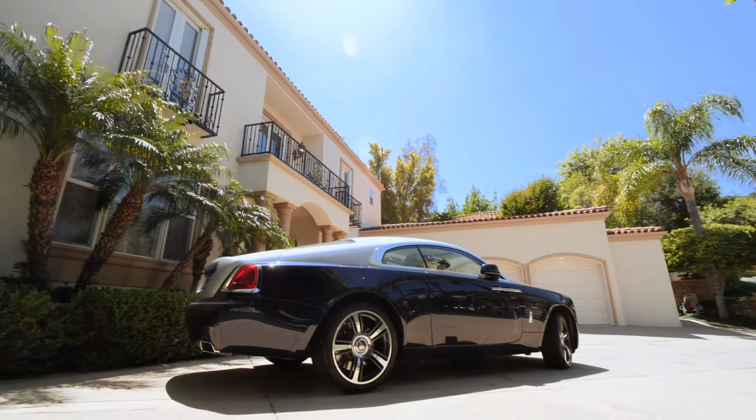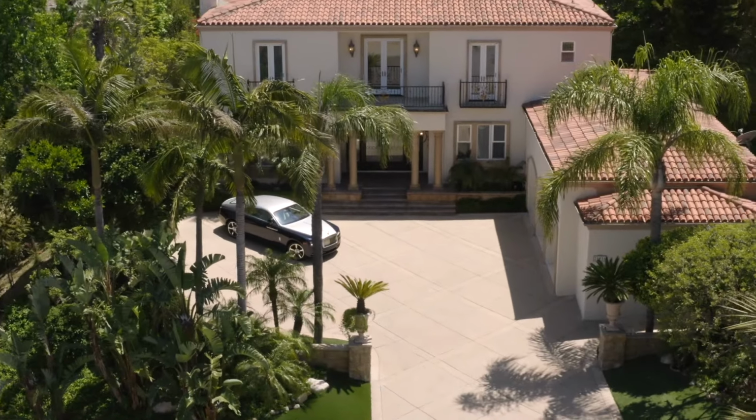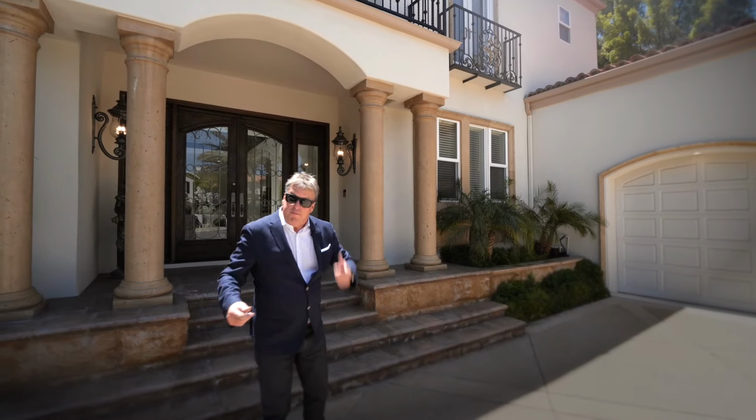Now, there's plenty of space too for the valet guy to park the cars in this motor court. But you want to see more? Let's head for the front door.